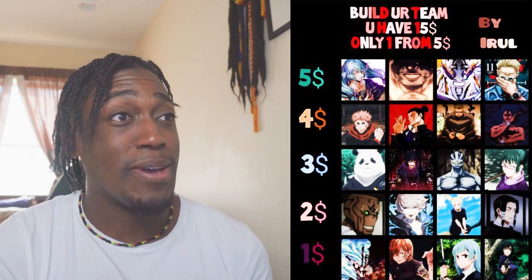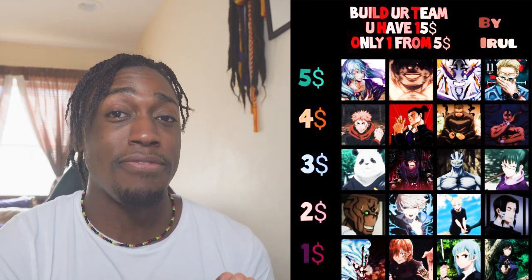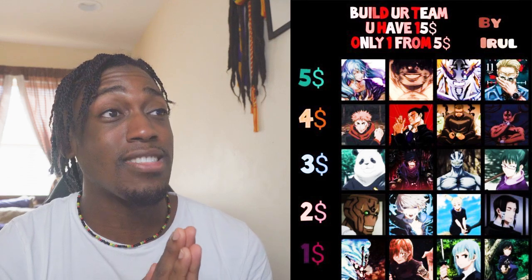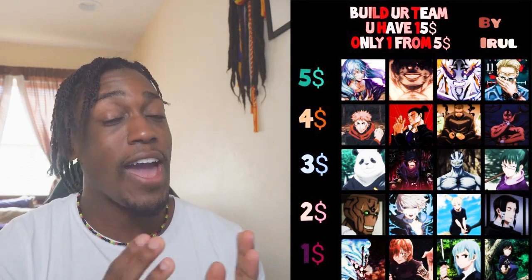Nobara is perfect to have on my team because she can play the opponent's hands against them. Now, if we add in the teamwork aspect of things, she understands where Itadori lies as a melee fighter. She can trust Itadori to attack the front, and she will be great support because of this technique. So I have to grab her for $1. With that pickup, I have $6 left.